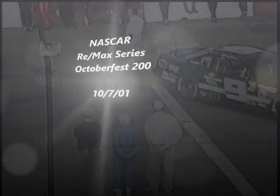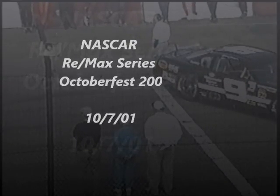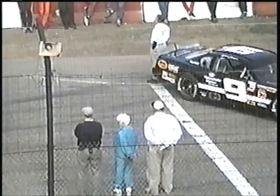Start at the back of the field. Give these drivers a round of applause as I introduce them. Starting 26th on the field in the Mendel Plumbing Chevrolet from Sycamore, Illinois, please welcome Dave Finney.